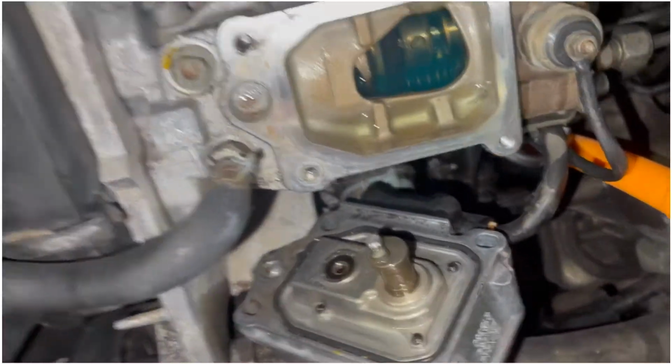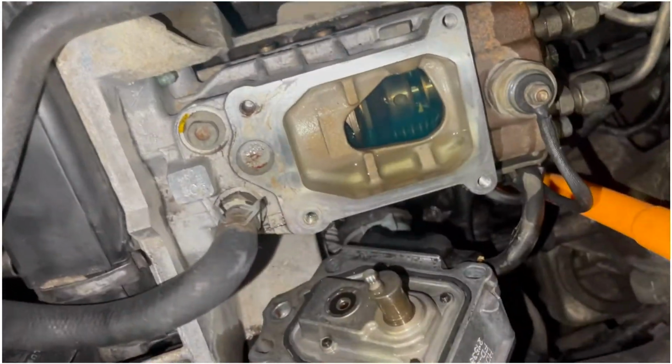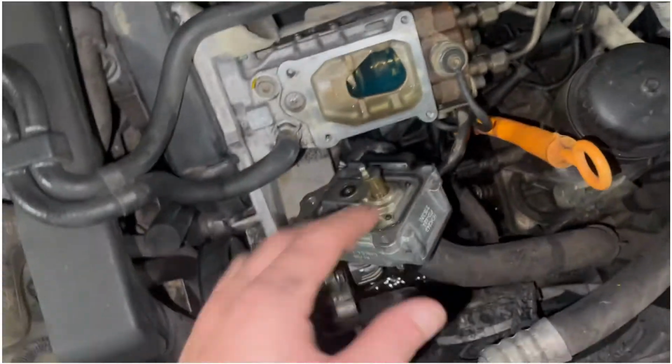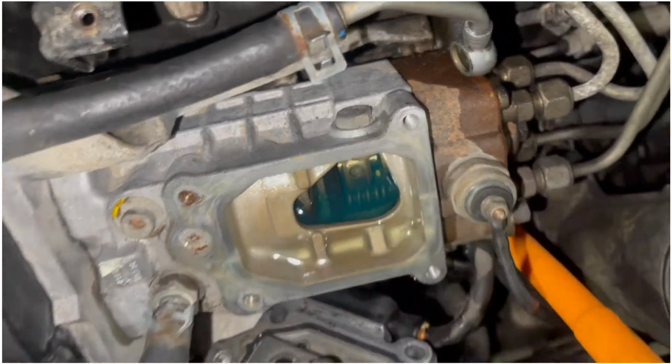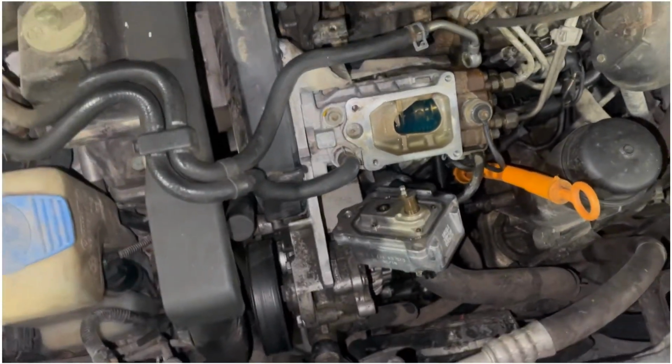So now I'm just gonna flip this back over and set it on. I'm gonna do this off camera because I need to be sure that I get that little nipple in there. But it really is just as simple as laying it back over and then lining up the scribe marks that I made, and then put those 3 bolts in, and we're good to go.